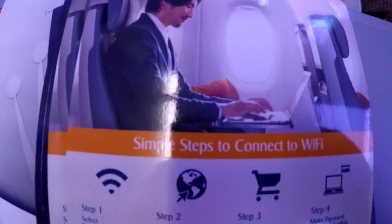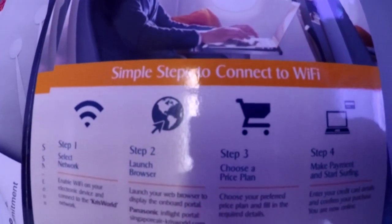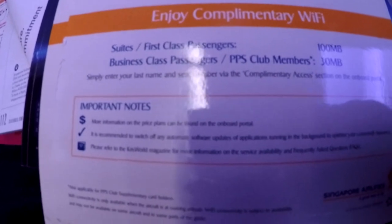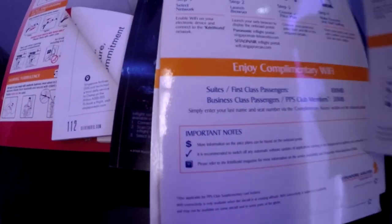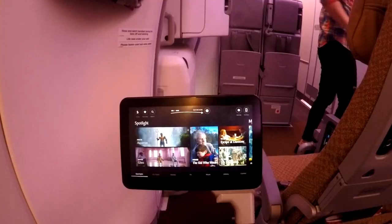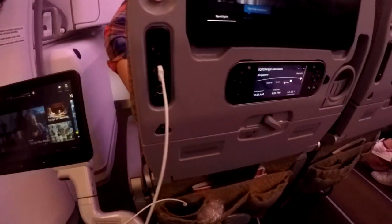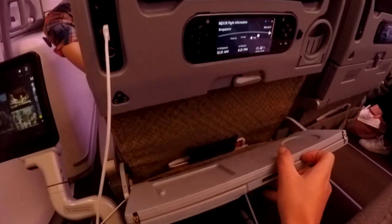In-flight Wi-Fi in the A350 of Singapore Airlines is also available, but not included in the economy class. Only business and first class passengers get complimentary Wi-Fi access. The entertainment system is state-of-the-art and offers a big screen in a high resolution.